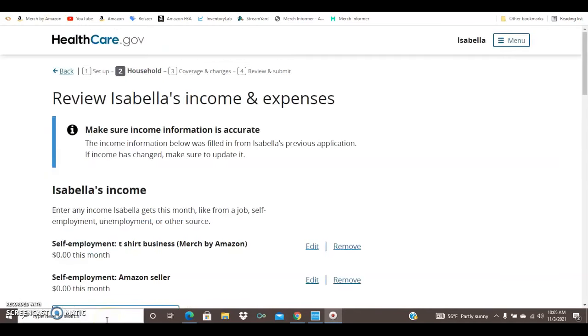This page is probably the most important page. This is going to ask you for your income and expenses. And since I am a small business owner, this is information that is going to come off of my tax return or the best estimate that I can provide. So that's just going to be all of my income less my expenses, and that would give me my profit, and that would be the amount that is considered my gross income.